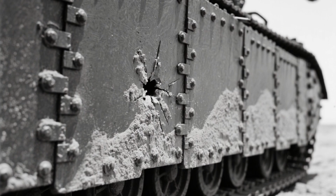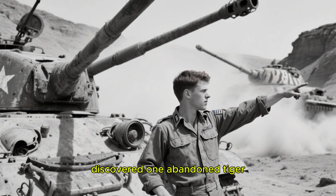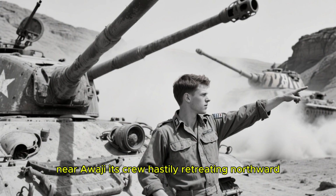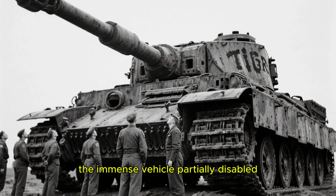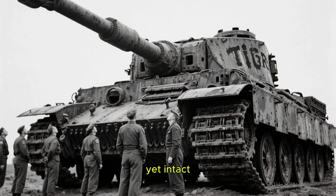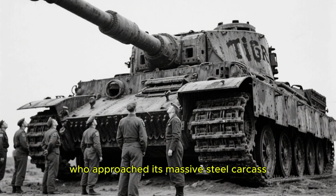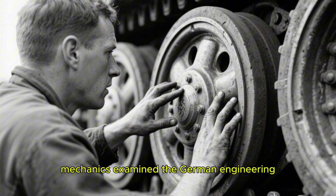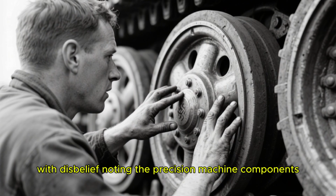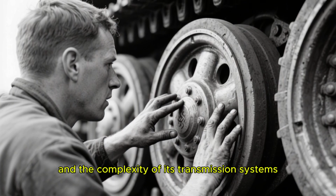As the dust settled, Lieutenant Walter Boland's platoon discovered one abandoned Tiger near a wadi, its crew hastily retreating northward. The immense vehicle, partially disabled yet intact, drew astonished eyes from every American tanker who approached its massive steel carcass. Mechanics examined the German engineering with disbelief, noting the precision-machined components and the complexity of its transmission systems.